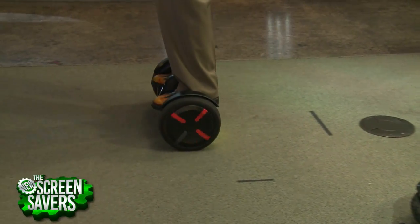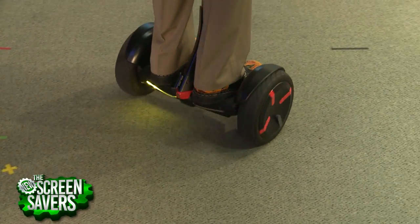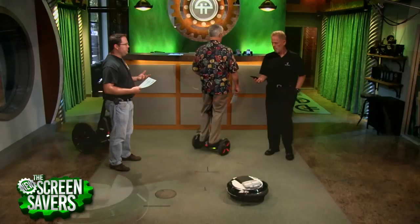This is pretty cool. Now, I'm not sure I'd want to go full speed. I guess once you get used to it, just like a regular Segway. It only takes about half an hour on a regular Segway, and you feel like, I can use this. I love the fact that you have a training mode, basically. That's a great idea.